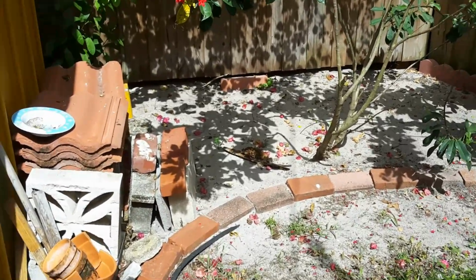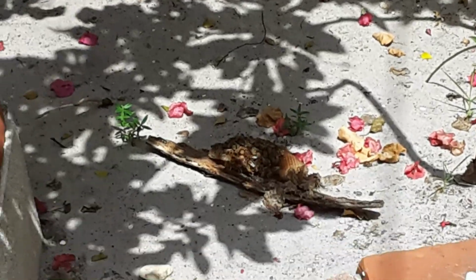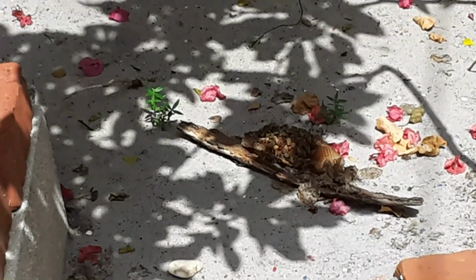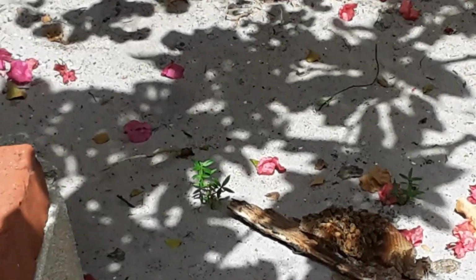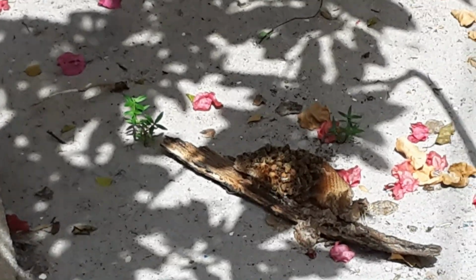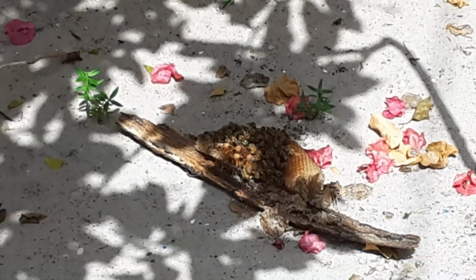And look at that. I'm not going to get too much closer, but look at that. The bees are still there. I'm pretty sure the queen is gone. Whoa!